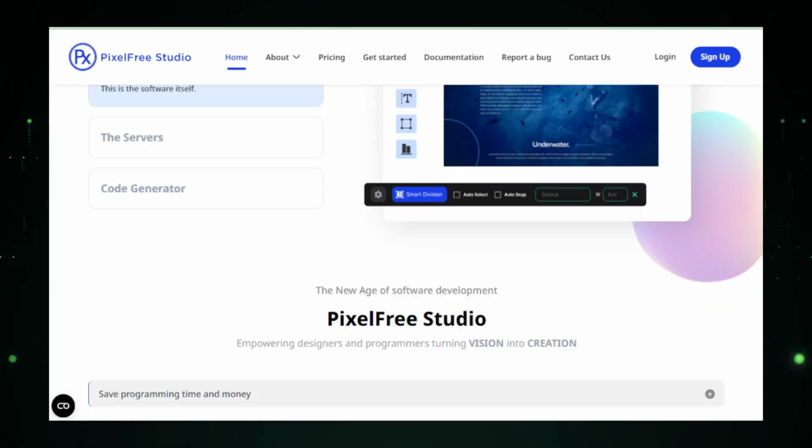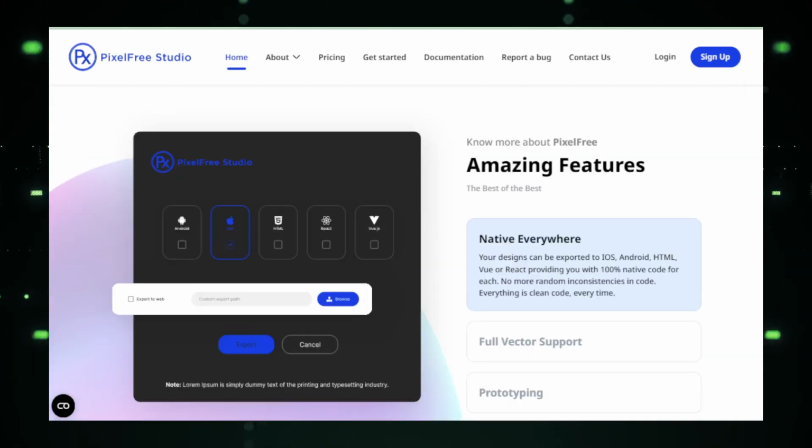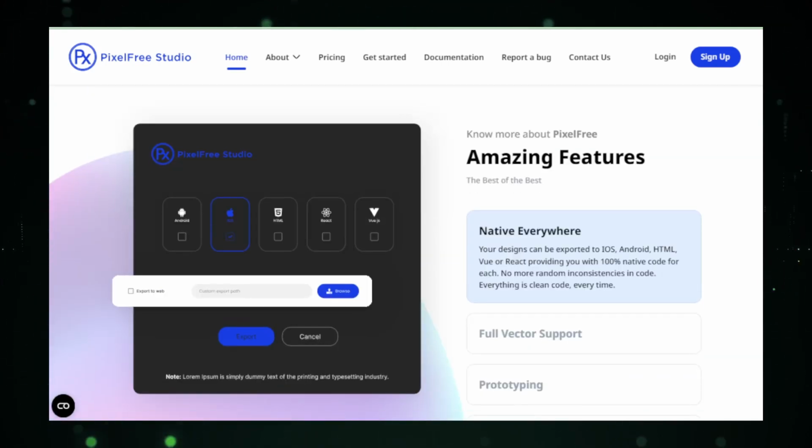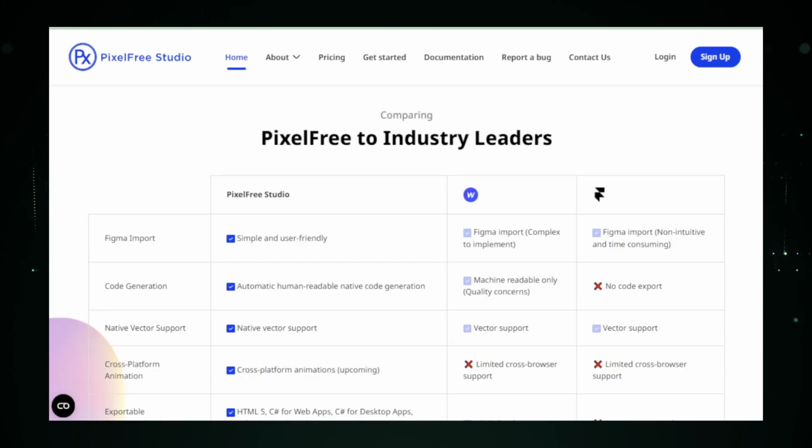Welcome to the new age of software development, where PixelFree Studio empowers designers and programmers to turn visions into creations. You no longer need multiple software teams toiling away to produce a unified end-user experience. PixelFree Studio does the heavy lifting, translating your masterpiece across languages and platforms flawlessly.